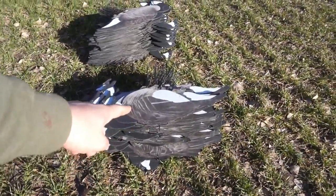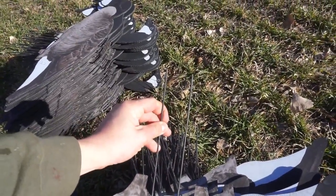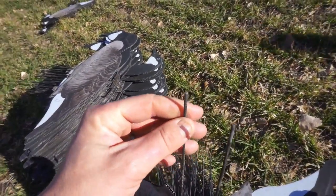But I can tell you, without the dive bomb silhouettes and the spring steel stakes, look how thin they are if you haven't seen them, we would not have got these decoys in the ground if we had not had those. Hands down, full body stakes. Look at this.